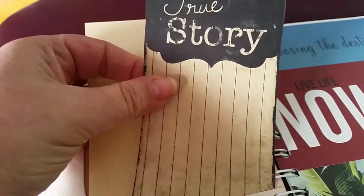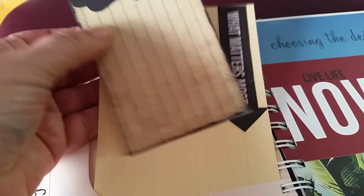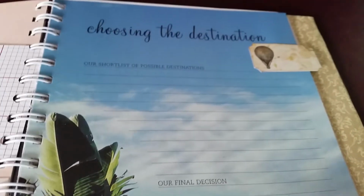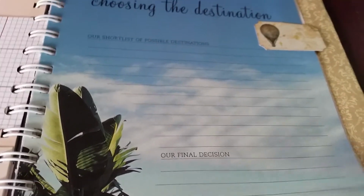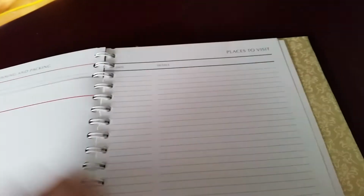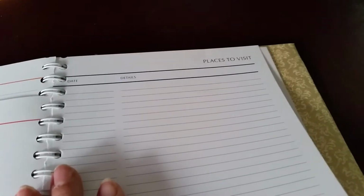So I put a card in here, that's from the Prima, isn't it? True story. What matters most about booking your honeymoon, where you want to go, what do you want to do, apart from the obvious. Live life now. So this is like choosing your destination. What was your choices, final decision, journey, when and where you're going. Again, I've sort of decoupage some bits on there. Travel details, that's from a travel journal. Planning and packing, some more journaling. Places to visit, you know, so if you're going somewhere and you want to visit some specific places.